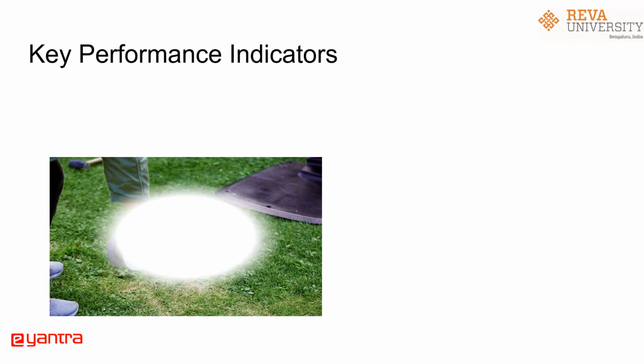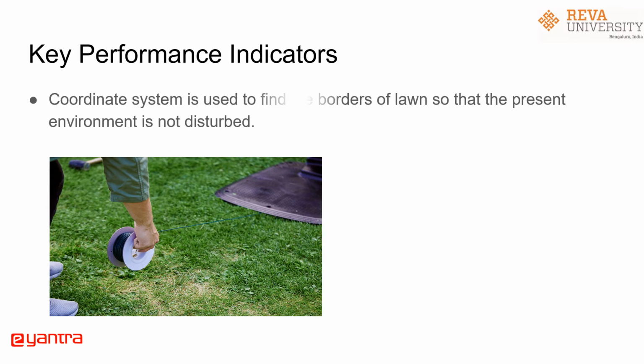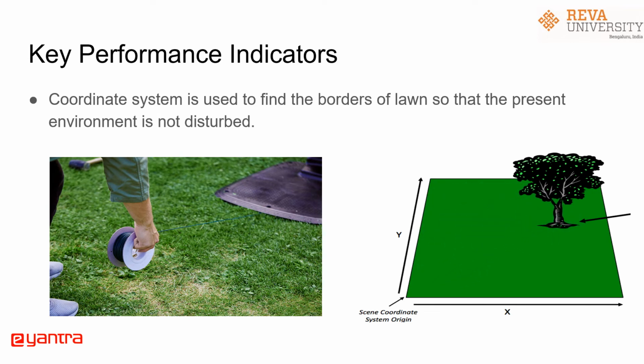In the old system, there are charging stations for every lawn mower and guide wires, which means that the present environment is disturbed. Whereas in our newly proposed idea, we are using a coordinate system to find the borders of the lawn so that the present environment is not disturbed.